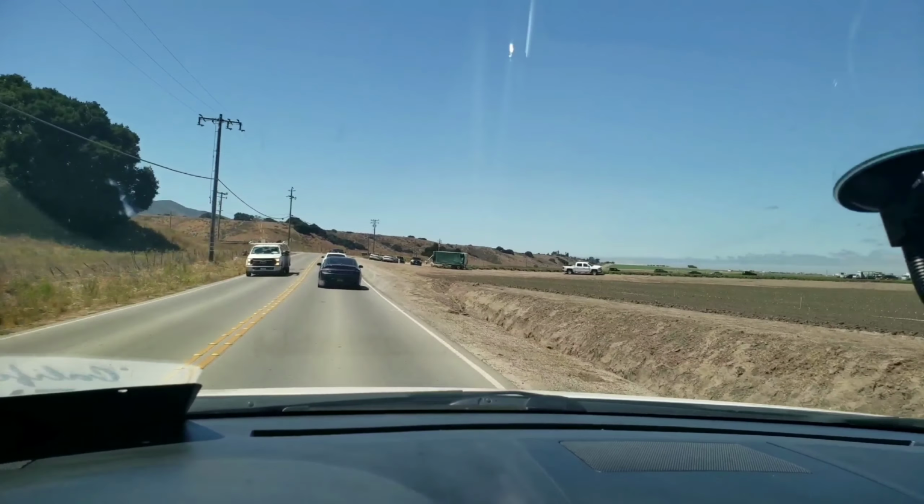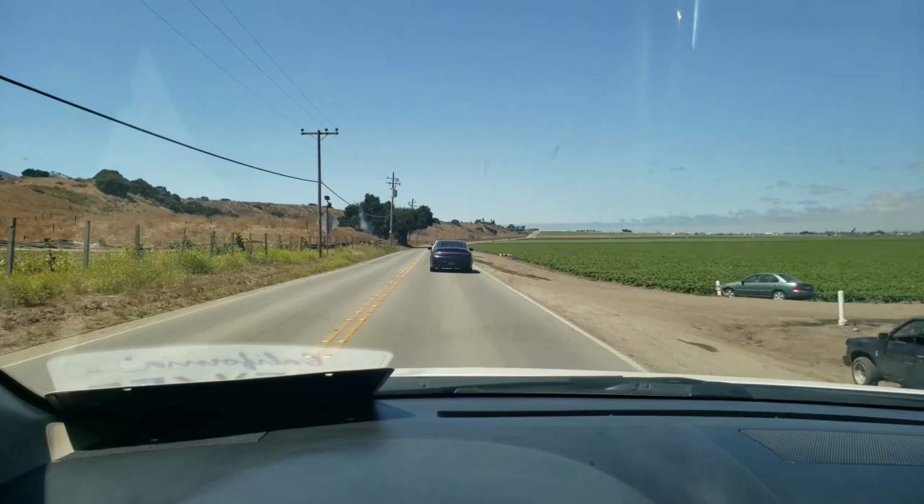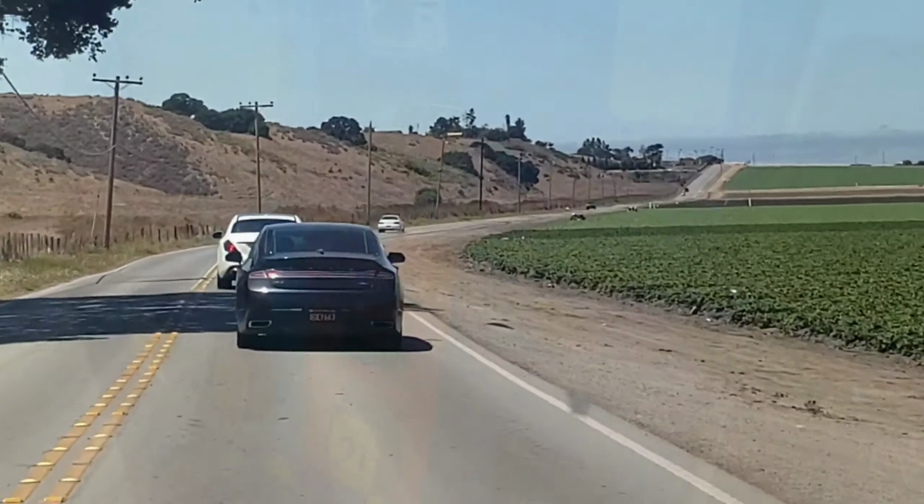Going right here through the fields, guys. Right here is, what's it called? Salinas. But there's my brother in the front, driving the Lincoln.